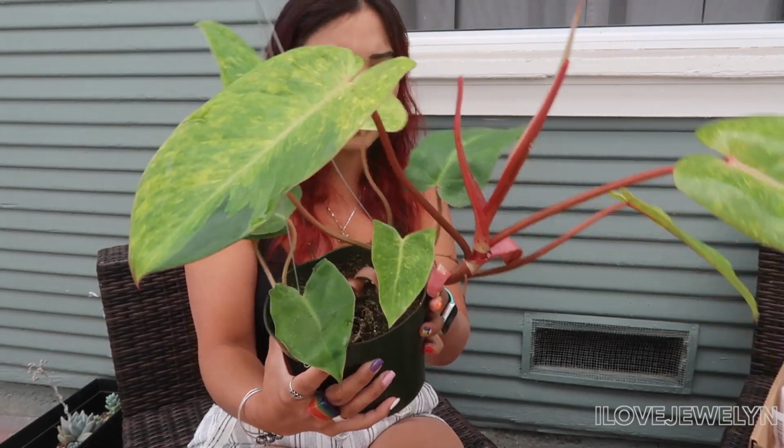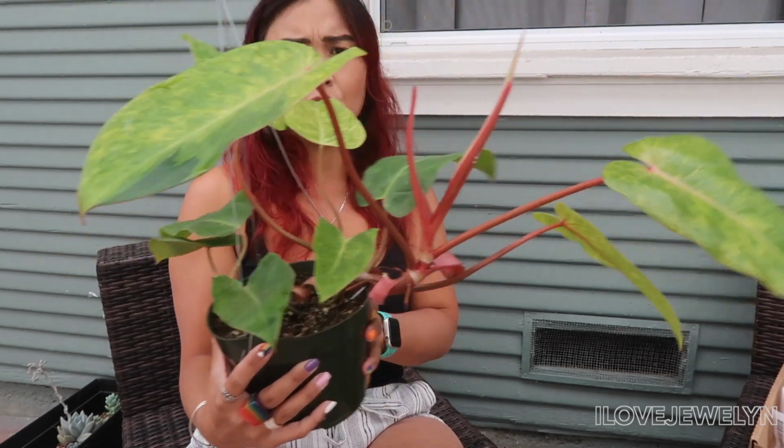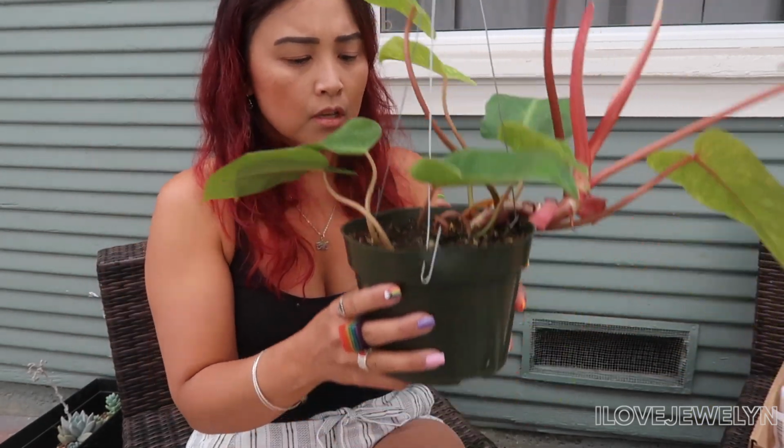I'm probably going to want to stake it up, because I don't want it to keep growing out this way. I'm going to probably stick it up on a pole and try to get it upright. Let's see how it does with me.